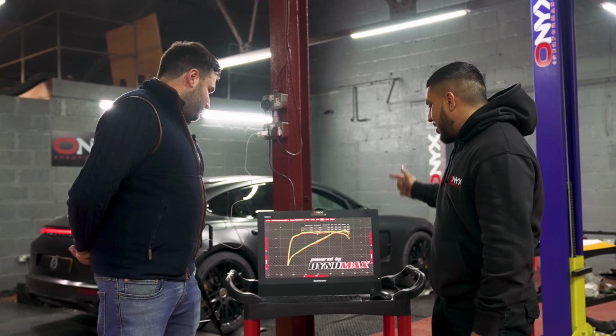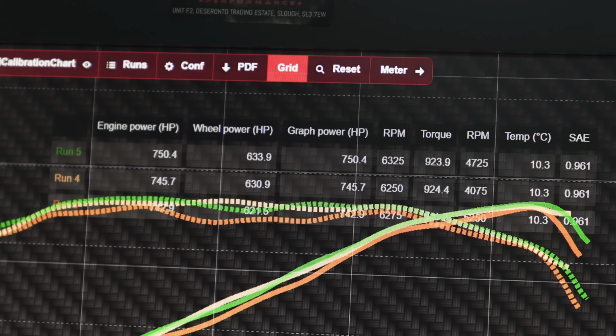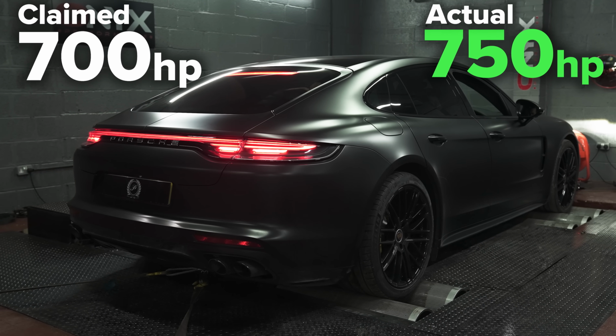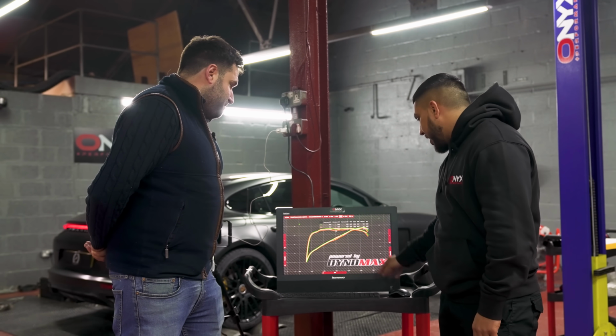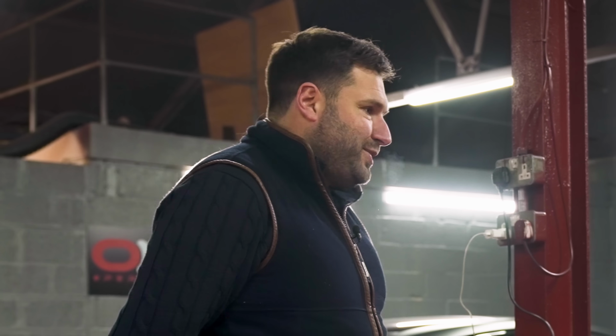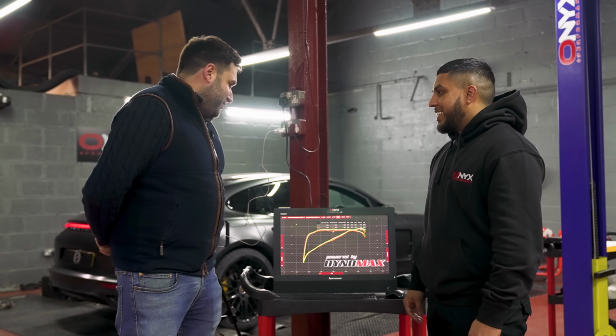Okay, Matt, so we've just run the car on the dyno. We've done 3 power runs. The best horsepower is 750.4. It's supposed to be 700 horsepower. Also, the best torque that we managed to get is 924.4 newton meters, over 50 newton meters over the factory quoted figures. It's surprising. Why wouldn't they say it? It's a much more powerful car than it was meant to be.